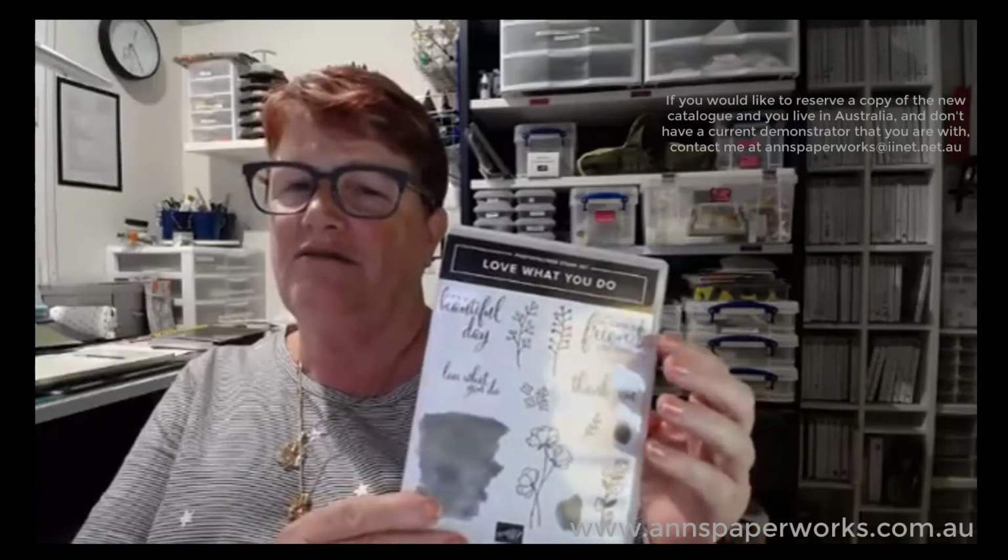Now, there's so much in this set, and you get to choose which version, because there's a small version, a medium version, and a large version. I'm showing you the large version. So there's cardstock. There's also plain Whisper White cardstock. There's this gorgeous stamp set, Love What You Do. I really like the sentiments on this, including love what you do, thank you, I'm lucky to have a friend like you, and it's a beautiful day.